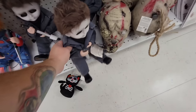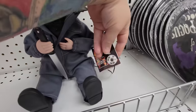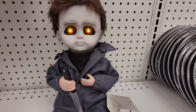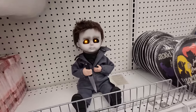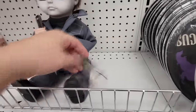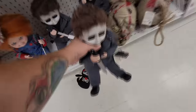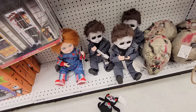Look what I just found, guys. Little animatronic Michael Myers. I am so excited right now. All right, he's got a try me button. That is so cool. All right, how much is he? I didn't even see a price on him. I don't know how much he is. I've seen him online and I thought it was fake, but here he is. $45, right down there, $45. Him and Chucky, those are so cool.